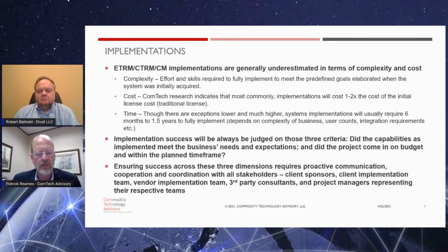Why did you purchase that system? What are you trying to accomplish through the purchase of that system? That can become very complex as you start to think through how to bring that product to life once you do install it. Also, in terms of cost, our ComTech research indicates that most commonly, and there is a wide range here, implementations will generally cost 1 to 2 times the cost of the initial license. And we're talking about a traditional license. If you're talking about SaaS, monthly, annual type rentals, if it's an annual rental, it may cost as much as 8 to 10 times the annual cost to fully implement a product.